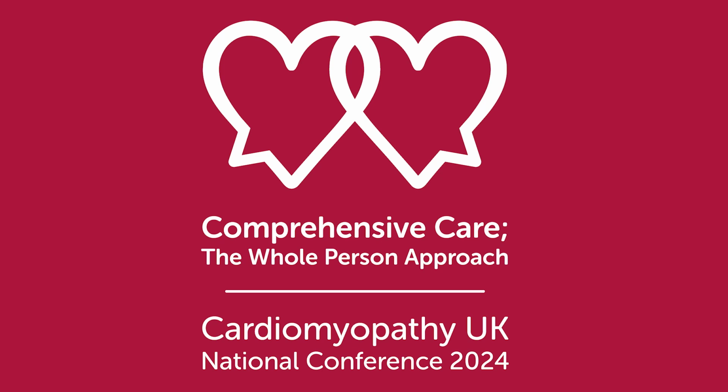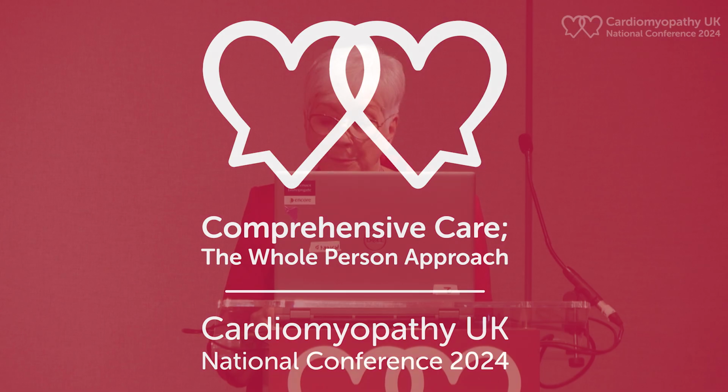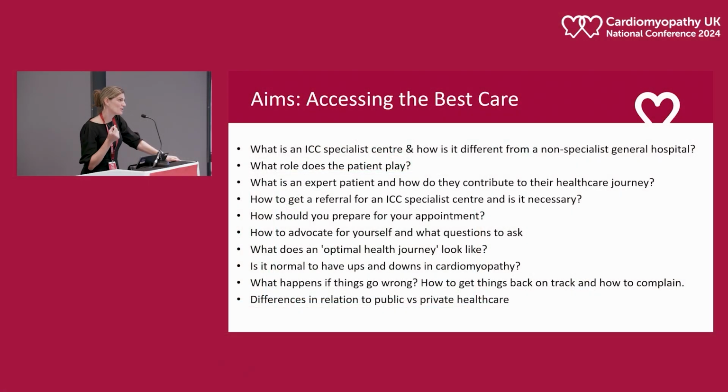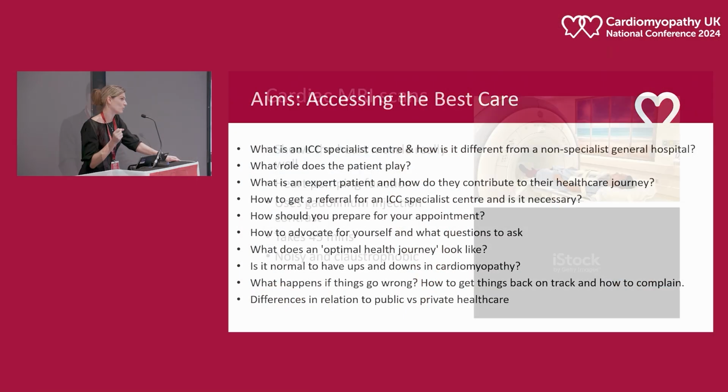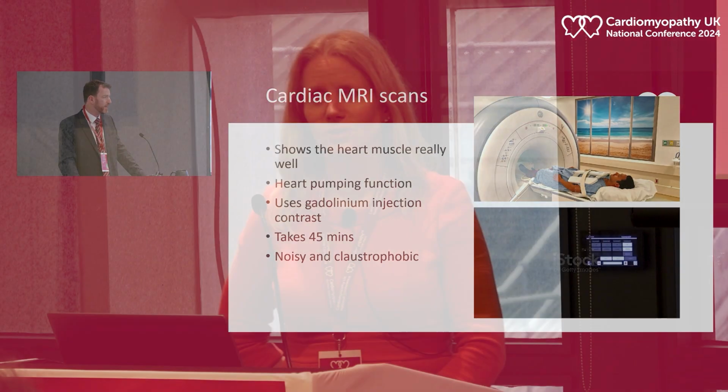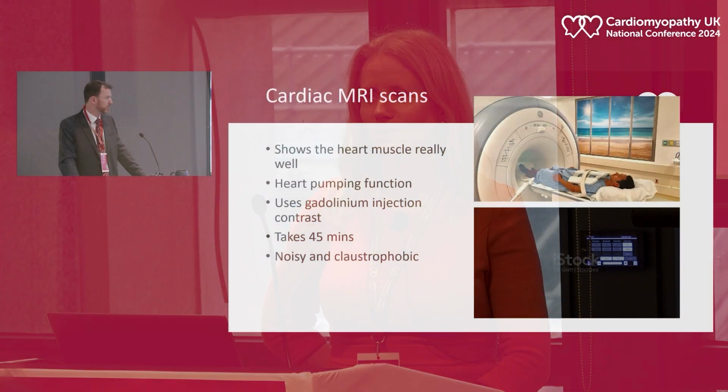Sharing experiences, really important, learning from each other, hearing from our expert speakers. I want everyone to really take control of their health, because it's your body and your life, and if you're not in control of it, no one else will be. Turns out that almost all pacemakers are completely fine to go through an MRI scan.